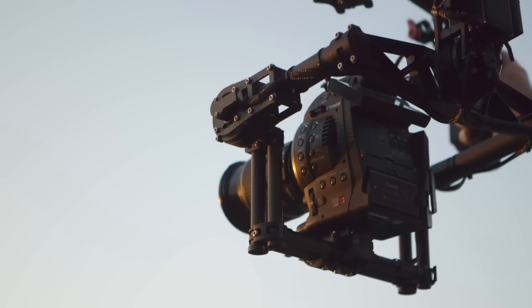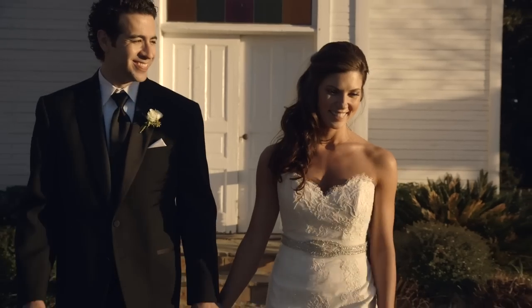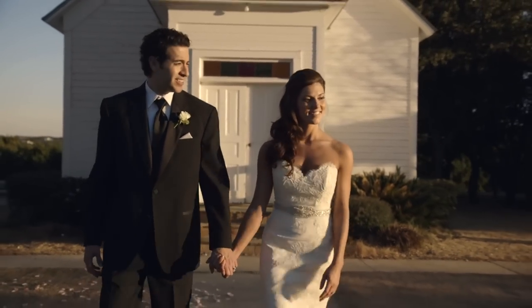And we also use the Movi today, which is the new generation of stabilizers. And those stabilizers are gonna allow you to get very perfect movements with tracking people, and you're not gonna have to have nearly as much skill as it takes to master a Steadicam or a GlideCam.